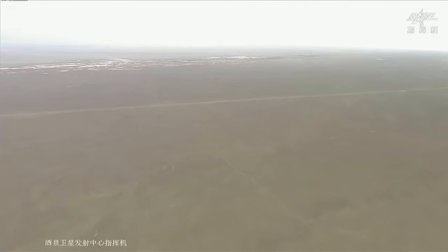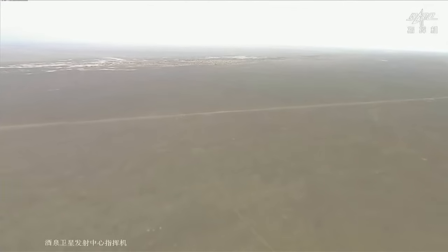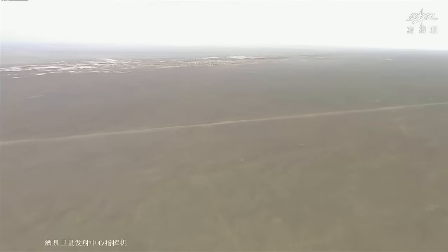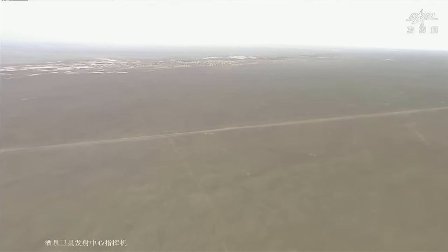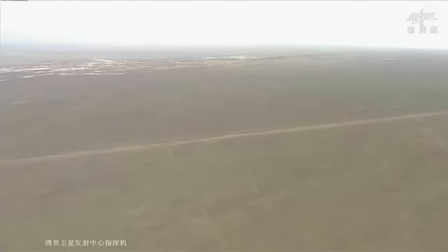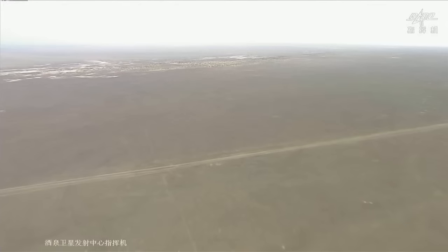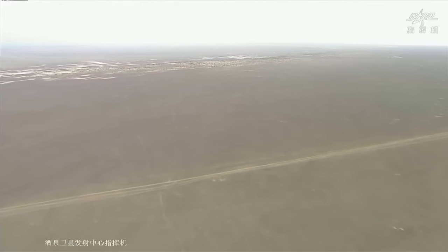So with the influence of the wind, we must consider this factor and give a more precise prediction of the landing site. Professor Zhang, how long would you say the astronauts would have to be preparing for this? I mean, it's as exciting going up as it is coming home, isn't it? How long would the preparation procedure be for the astronauts and for the ground control?